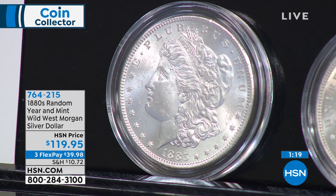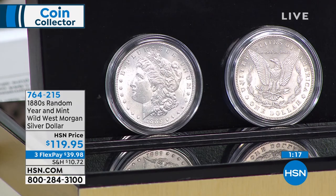Those are $500, $600, $700, $800, $900 coins. We're not sending you one of those. Look, I could send you a $150 or $170 coin for $119. I can't sell you a $700 coin for $119. We go out of our way. But like I said, Philadelphia, New Orleans, or San Francisco is what we're doing.